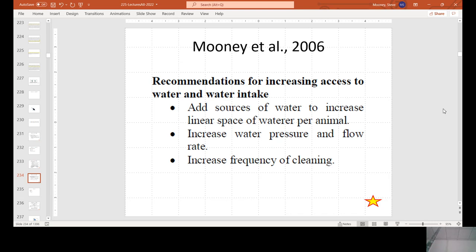Another thing we can do to increase water intake is increase the frequency of cleaning, making sure that the water stays fresh, that she's willing to drink it. When I did my research trial, we had individual tie stalls so we could monitor individual intake. We cleaned those waterers every morning, but once a week I'd go through while the cows were being milked in the parlor and clean those water cups with Clorox, to make sure that I wasn't testing.